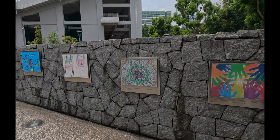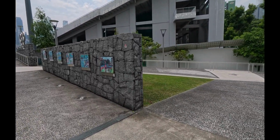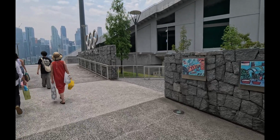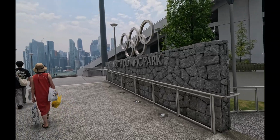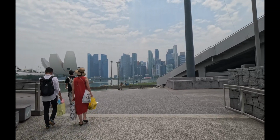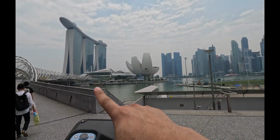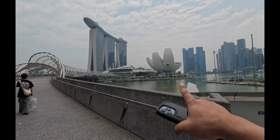So I believe we are heading now to the Helix Bridge, but this looks like some sort of exhibit. I think it says, oh, Youth Olympic Park. That's what it says. And as you come over here, you can see an amazing view of the, I think it's the waterfront or marina, I don't know what you call it. And that is the Art Science Museum, and obviously the iconic Marina Bay Sands. We're gonna head to there now.